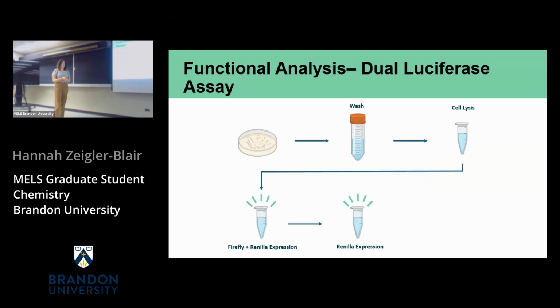So how this works is we again start out with our cell culture of yeast. We take the cells and wash them. We then lyse them, or break them open, so we can get access to the proteins. We then add a reagent which allows us to measure the amount of light corresponding to the firefly protein and renilla protein expression. We then add a second reagent which stops the first reaction and allows us to measure just the amount of light being produced by the renilla protein.